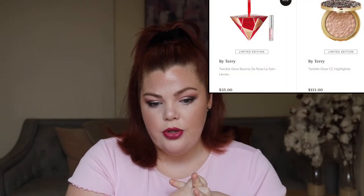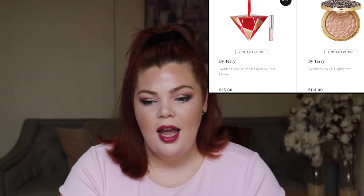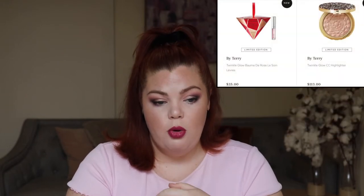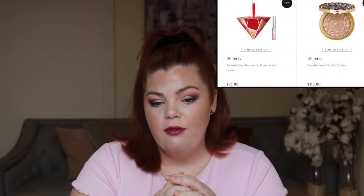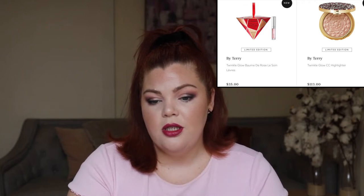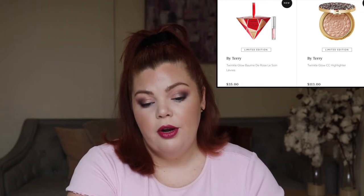By Terry also has this Baume de Rose Le Soin Le Vrai, a mini of the lip balm for $35. And I don't have it, but I'm pretty sure, oh, I must have missed it. They have a mini of just the Hydra powder as well in a set, in one of these bauble looking things. And then we have the limited edition Twinkle Glow CC highlighter for $113. It's very pretty, but I think it's a little bit too dark for me.